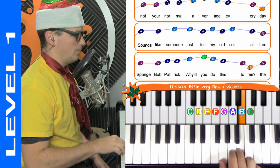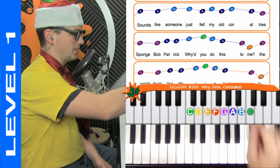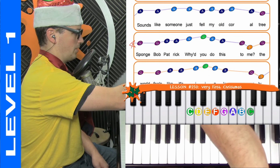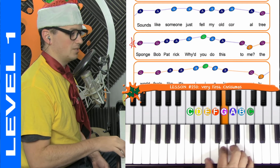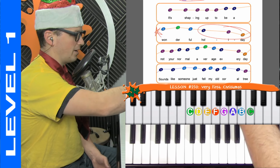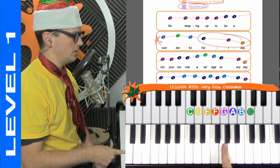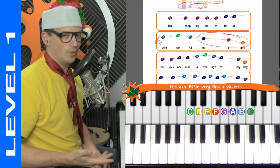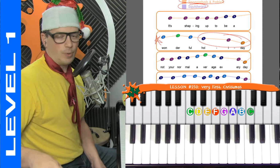Sounds like someone fell my old coral tree. And then the next one is actually the same thing. So this one right here you could already do. SpongeBob, Patrick, why'd you do this to me? In fact, let's just play that through the whole entire thing. Get whatever notes you can. At least you can get the G of the beginning of each line. And let's see if we can find out the order of all these different sections. The last part's going to be slightly different. Let's go.